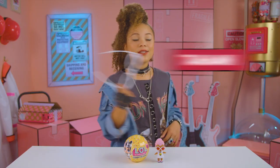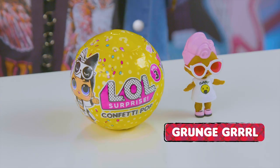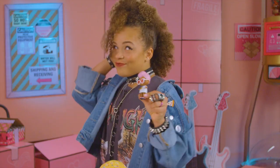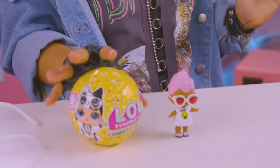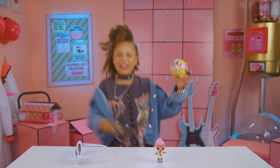What's up, rock stars? I'm Tahani. My outfit of the day is inspired by Grunge Girl from The Rock Club. I really can't wait to show you guys what I've got planned today. Huh. I thought I heard something. Anyways, today I'm going to be unboxing the LOL Surprise Confetti Pop. I can't wait! Let's rock on.